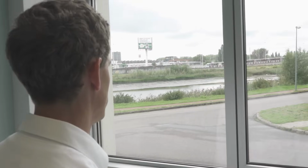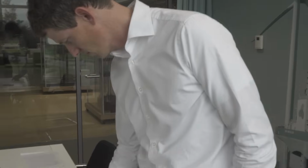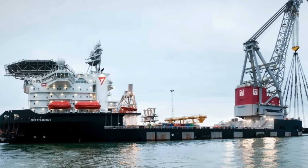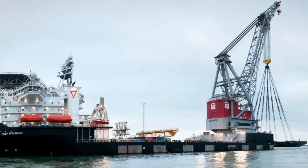Arjo van Putten is the chief engineer of the crane department at Gusto MSC. He has honed his skills on designing massive cranes of all types, including the huge 5,000-ton crane of the Oleg Strashnov installation ship. Lifting capacity is one of the most important things, and the outreach, in fact the combination. So for example, if it is 5,000 ton at 30 meters or 40 meters, that's really a big difference.